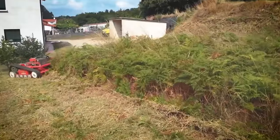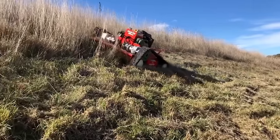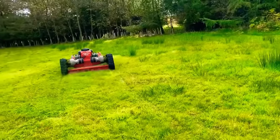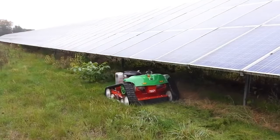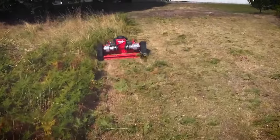Its versatility shines with a modular design. Switch from mowing to snow plowing or tilling in moments, ready for any garden challenge. The Infinity Track system redefines traction, ensuring steady mowing on slopes and uneven terrain. Intuitive joystick control and a user-friendly interface make it accessible to all, turning lawn care from chore to pleasure.